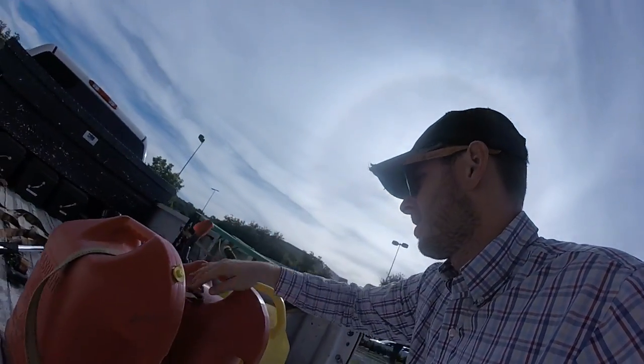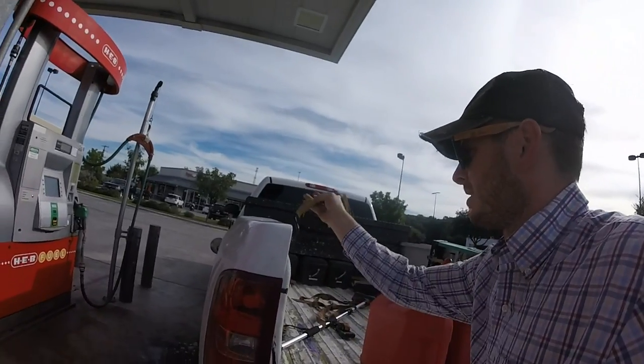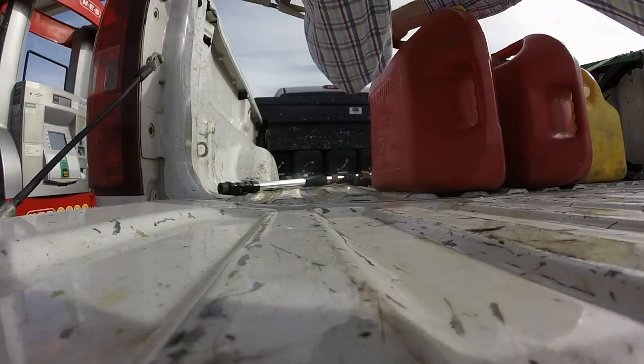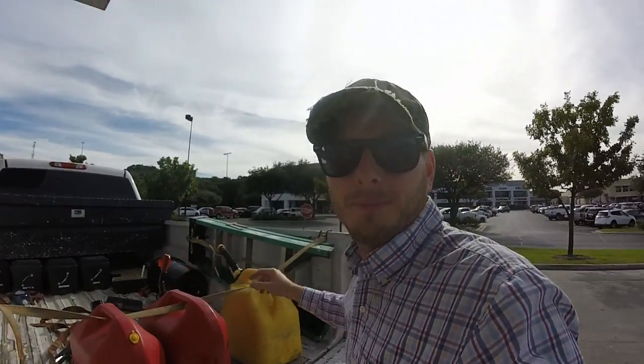Always strap the fuel cans in whenever you're hauling them. And if one doesn't have a cap, tape it.